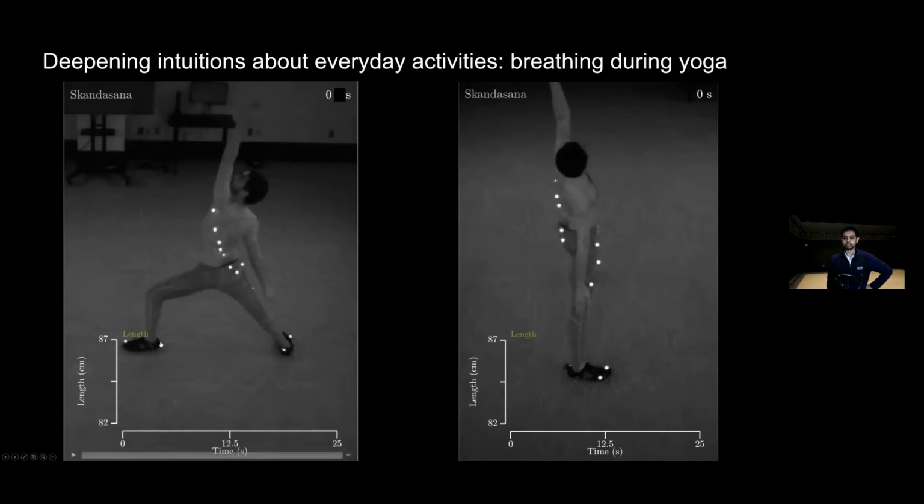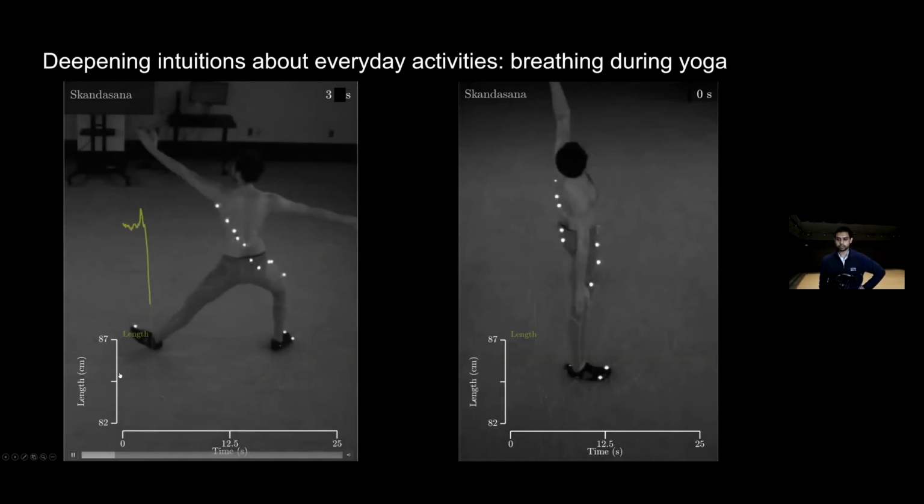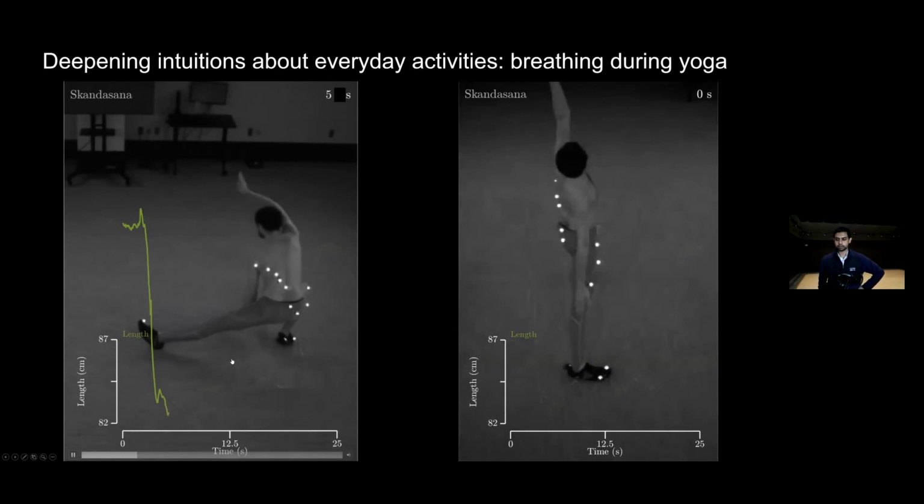And students learn to apply this to everyday activities, right? So perhaps observing things that are not very obvious to see unless you have a lot of experience and intuition. So here is me tracking my lat during yoga. I'm going to stay in one pose and I'm just going to breathe. As I breathe, you see that my back is responding. Maybe it's not obvious from the video, but it's just a centimeter of change, right?